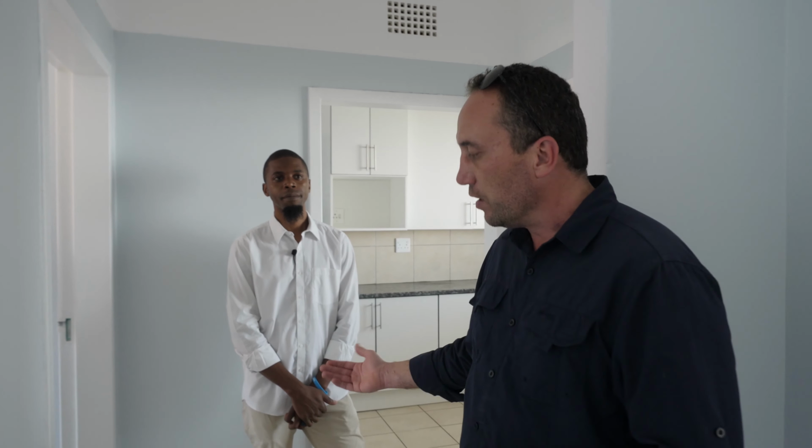Tiling is new. In actual fact, these wooden floors here are the old floors that were here. We sanded them and we just varnished them. It gives off a nice warm feeling, and that's the reason we decided to keep them. Where we tiled, the floors were in such bad condition that we couldn't renovate them. So we just retiled.